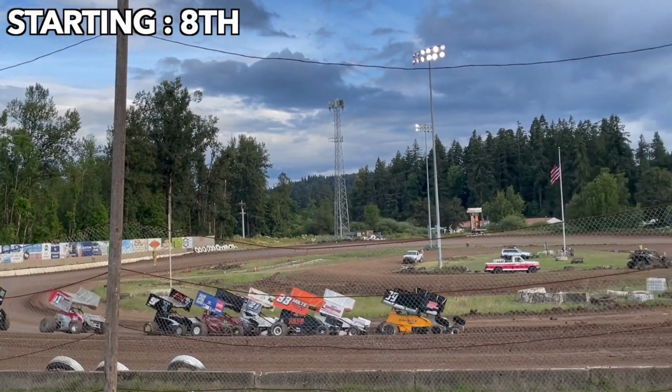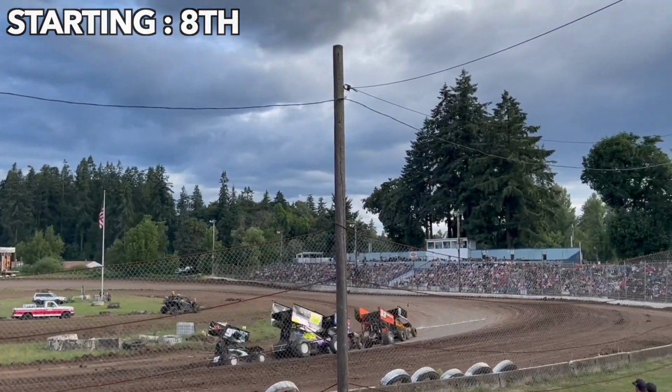First of 8 laps, looking to clear the clear of Washington and Oregon. Riker Walden.